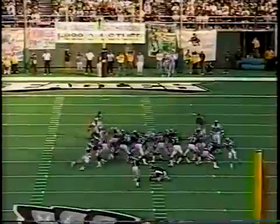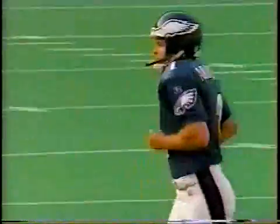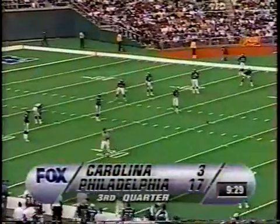37-year-old Gary Anderson will call it 46 yards away, and he bangs it through. So Philadelphia cashes in on the fumble by the Carolina Panthers, and Philadelphia annexes their lead. The clock at 9:29, we're in the third quarter. It's now Philadelphia 17, Carolina 3.